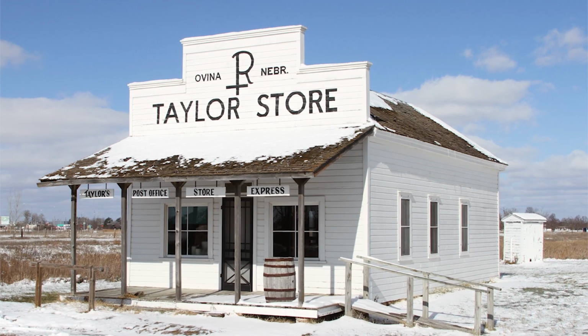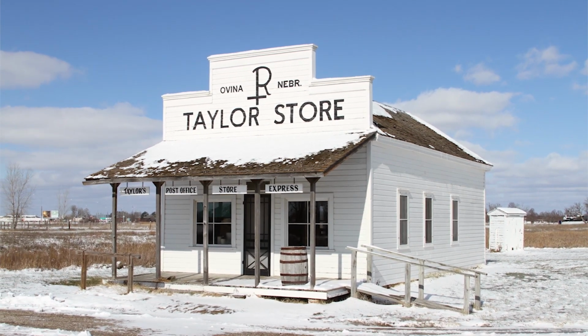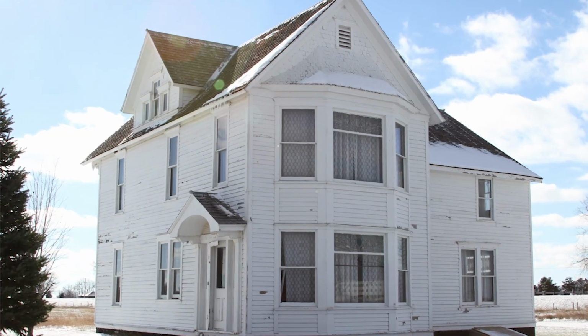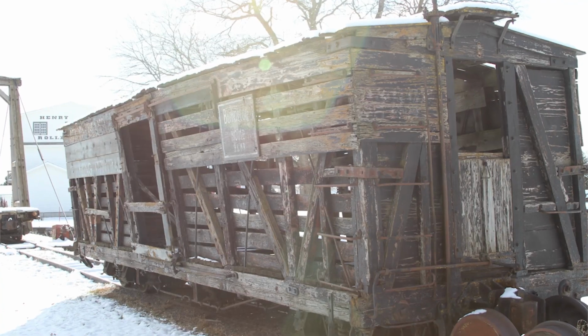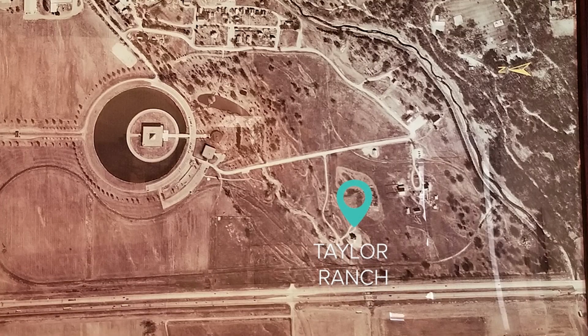The original store from the historic 10,000-acre ranch now resides at Stuhr Museum, along with the house, sheep rail cars, loading corral, and other structures. Since moving to the museum in 1999, the Taylor Ranch buildings have been located on the west side of the museum grounds and were only available for exterior viewing.